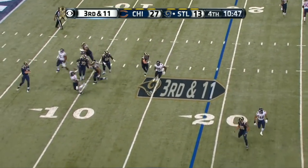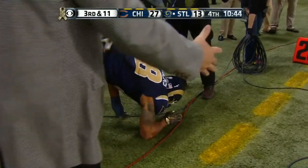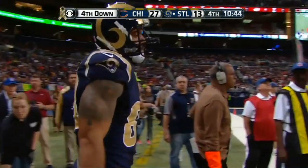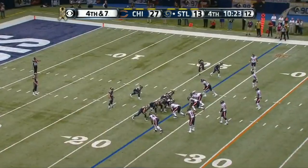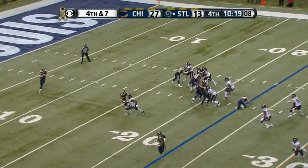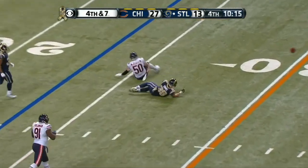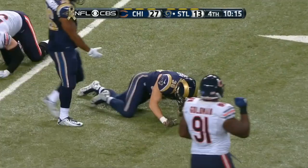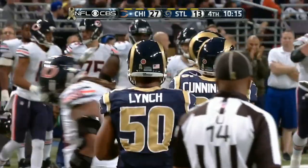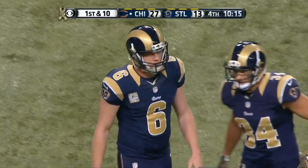Pressure coming from Young. Foles gets rid of it. Pass is caught by Kendricks, but well short of a first down. Other receivers on the field at that point. Here's the fake. Hecker pump fakes. Throws it back the other way, incomplete. The Bears were not fooled on that fake, and they'll take over with golden field position. Jeff Fisher rolls the dice, and he comes up empty.